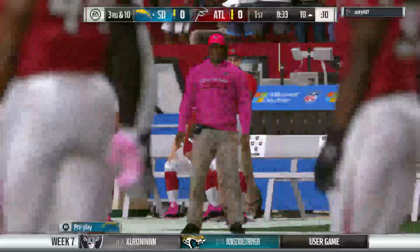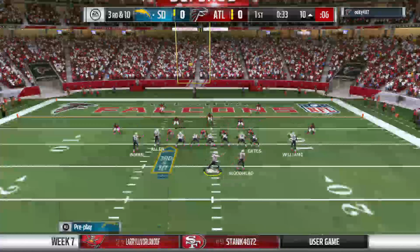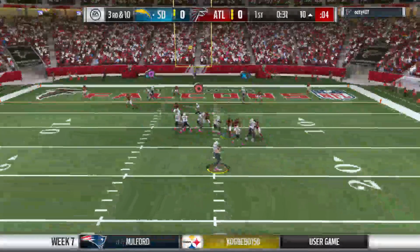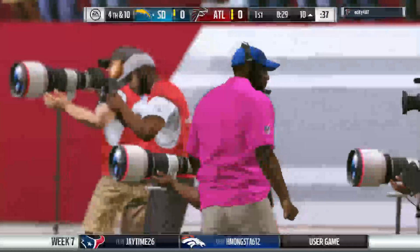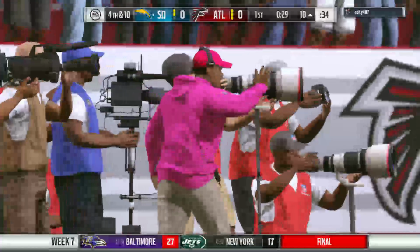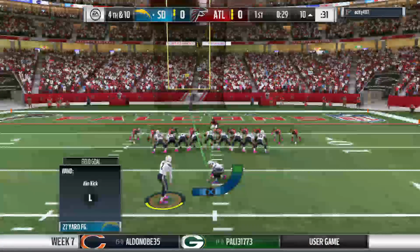Can this defense get the stop on the opening drive? Here's third and goal. They'll need to get the play off quickly. To throw, Rivers. Oh, he almost had the rare interception. The big fella couldn't hang on, though. Incomplete. Not only did they drop what looked like an interception in the end zone, they blew a golden opportunity to shift the momentum.